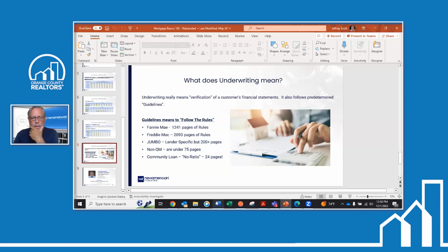I actually might even have a copy. Well, I don't want to go back and try to show a screen that I don't have, but I have the PDFs if you'd like a copy. The PDF is 1,200 pages for Fannie Mae. That's 1,200 pages of guidelines that an underwriter has to know. If the loan meets all of those guidelines perfectly, then it's an approvable loan.